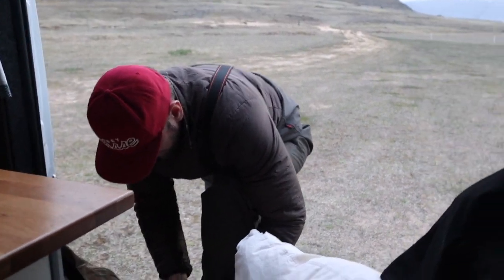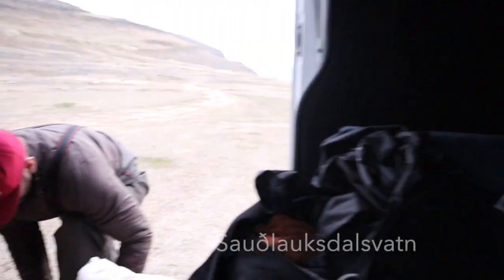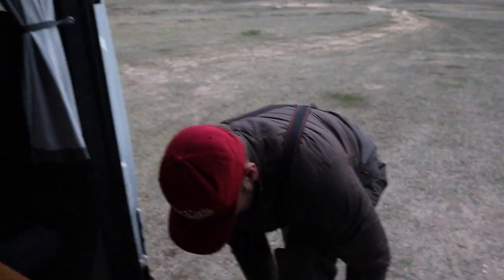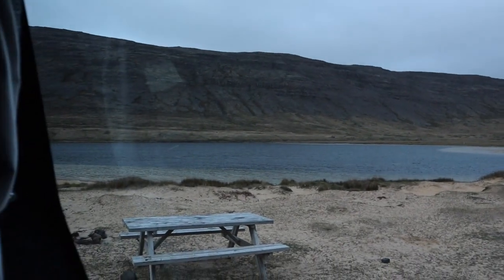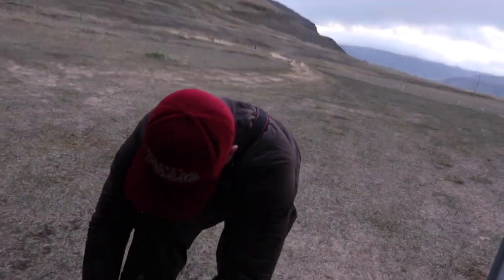Yep guys, we arrived here at the lake that we're gonna be fishing. Sauðlauksdalsvatn. Really easy to pronounce. We are just slowly getting our gear together. It is almost 12 o'clock at midnight. And as you can see, it's basically just daylight still outside. So we're just gonna set up slowly, take it easy. We have all night. It doesn't get dark at this time of the year, so yeah, we're about to do this.